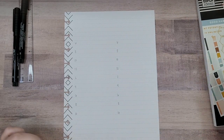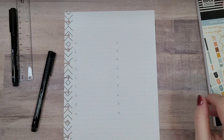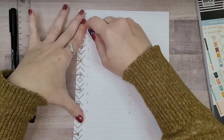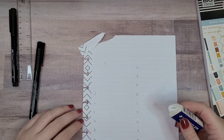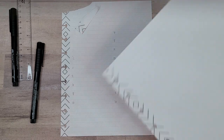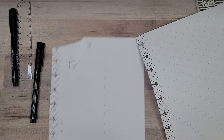Sure. Okay, now that I know where I want these to go, I'm going to get my good eraser, and my desk is going to shake. I already know it, but wow. Okay, well, let's grab another piece of paper. So much for wanting to not have to get another piece of paper. All right. Well, at least I already counted it all out.